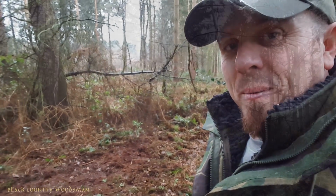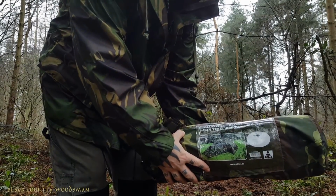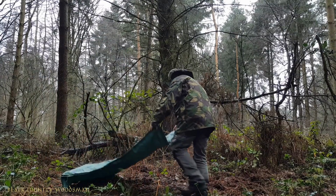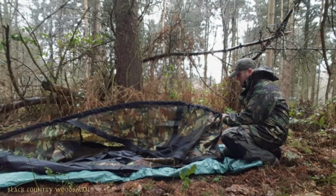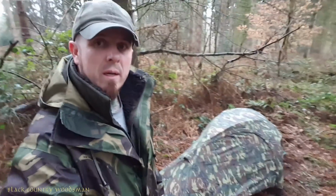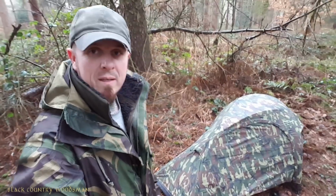Right, time to get the tent up. Here it is, the Recon one-man tent. That's the Recon one. All I've got to do is put the camo netting over the top, and it should be good.